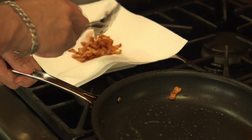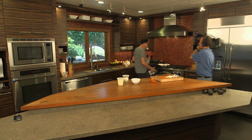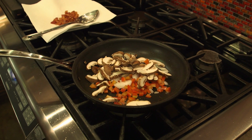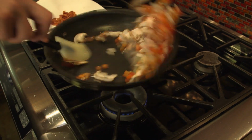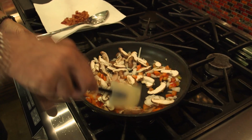We take the bacon out to a plate. And now we take out most of the grease. Leave a little in. And this is what we use to cook the vegetables. And that bacon grease gives flavor to the vegetables and everything's amazing. So all of this really can go in at once. At this point, it's really just about softening, right? So this is probably 5 minutes or so. All right, vegetables almost ready.